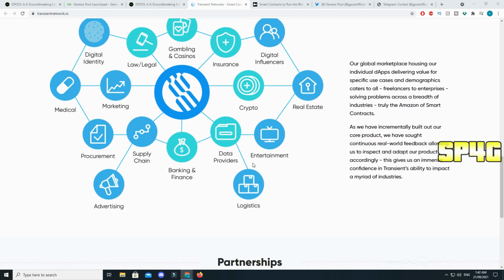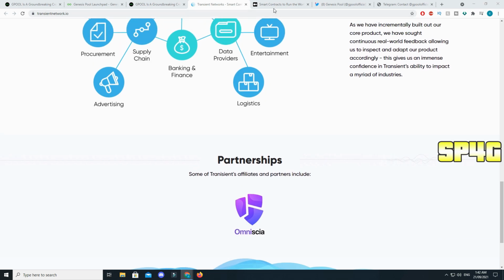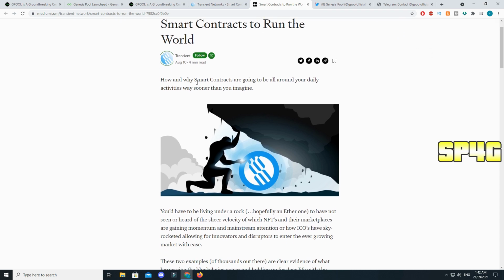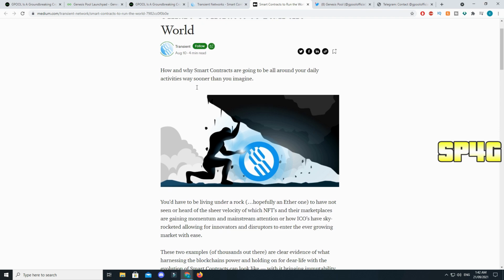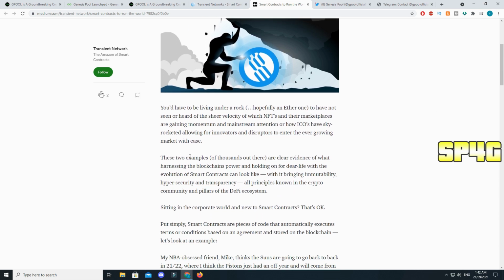Because it is similar to Amazon and it has so many things that it actually links out to, it does not have limits. That's what I'm saying. There is no limit to how far you can take this, and this can make a huge difference to the smart contract industry and cryptocurrency in general. Now, another thing which is very interesting is it does have real world adaptation.